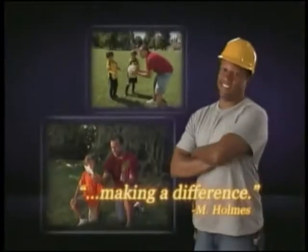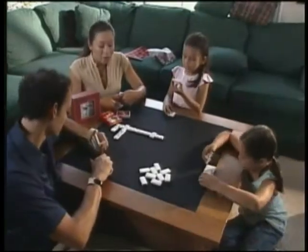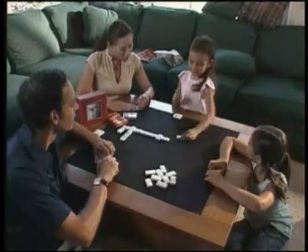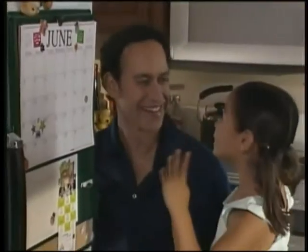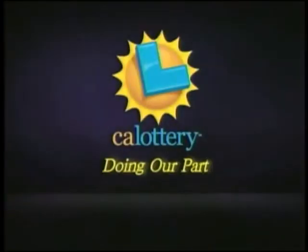Each day, thousands of Californians do their part to help students succeed. Here's one easy way to help your child bridge the gap between home and school. Engage your child in fun games and household items that involve numbers. Games like dominoes, bingo, and card games stimulate children's interest in math. And fun calendars and clocks with large numbers can help familiarize your child with the world of numbers. For a brochure with more tips to help bridge the gap between home and school, call 1-800-LOTTERY, the California Lottery, doing their part.